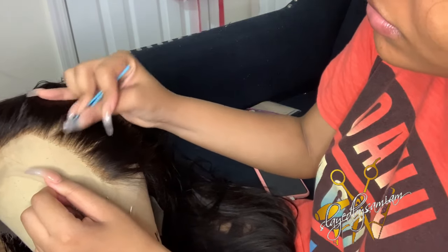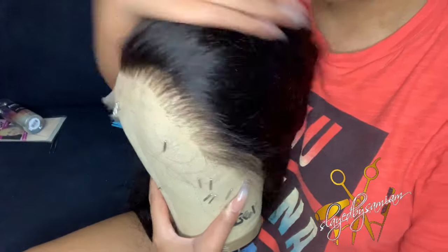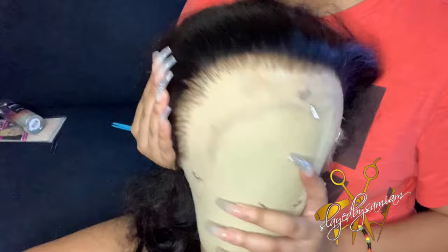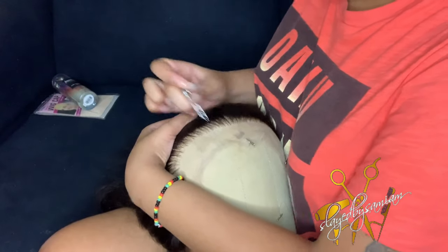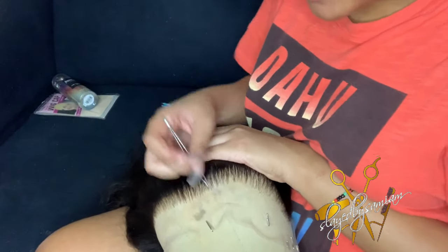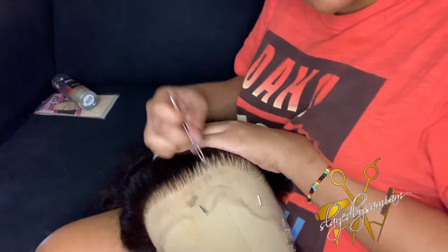So here I'm just going over the pre-plucked area and just thinning it out some more, and this is what it looks like after I was finished. And I just went ahead and cleaned it up a little bit more, and then I proceeded to my stocking cap slash pre-melting stage, because you know you gotta melt the stocking cap first and then you gotta melt the wig. So y'all already know how that part goes, so you could just watch.